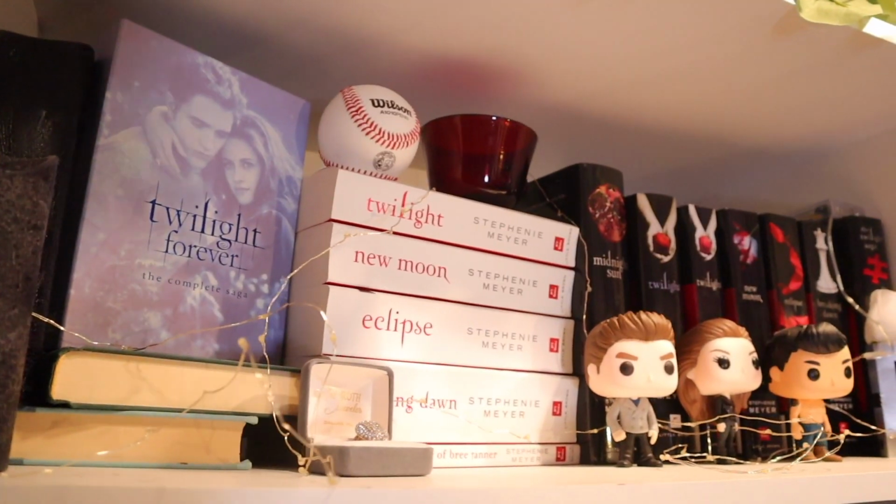So my main bookshelf is this big one right here, and then I have a smaller-ish one down here, and then I have a couple shelves here and over there. So I'm going to be showing you all the books that I have here, and let's get started.